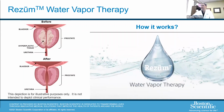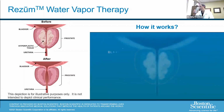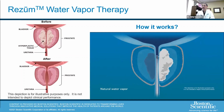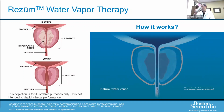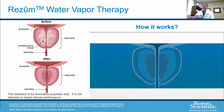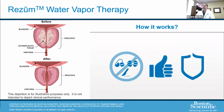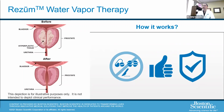Rezum water vapor therapy is a non-surgical treatment for BPH. Rezum uses the natural energy found in steam to shrink the prostate. In just seconds, this precise technology destroys enlarged prostate tissue while minimizing any effect on surrounding tissue. Rezum is a potential alternative to drug therapy, permanent implants, and surgery. It preserves sexual and urinary functions, and it's clinically proven to safely and effectively reduce BPH symptoms. Potential side effects include painful urination, blood in the urine or semen, pelvic pain, and urinary frequency, retention, or urgency.